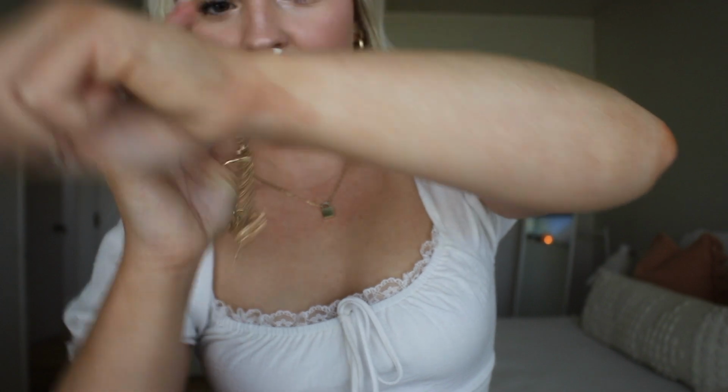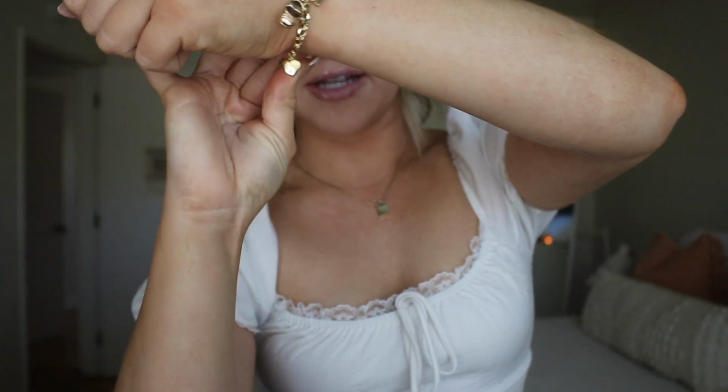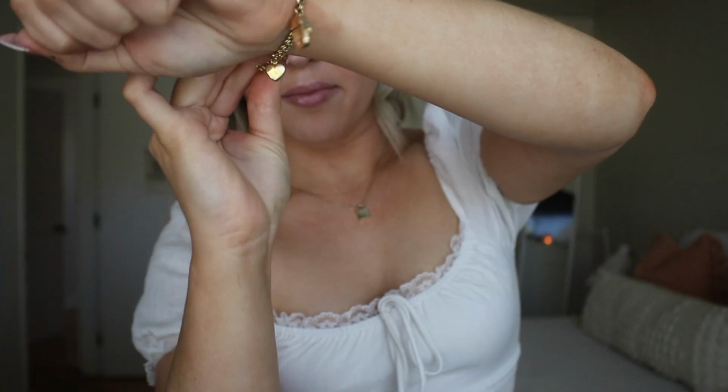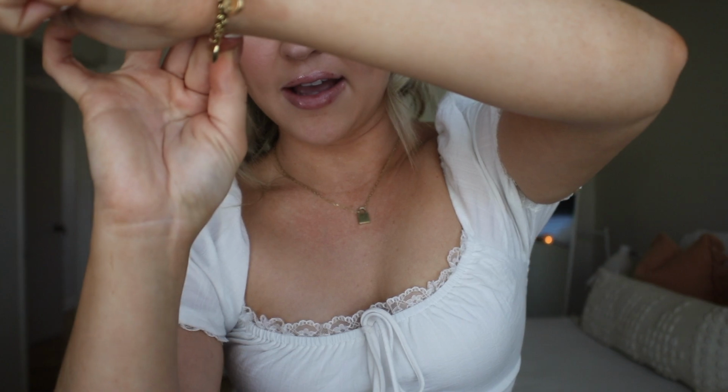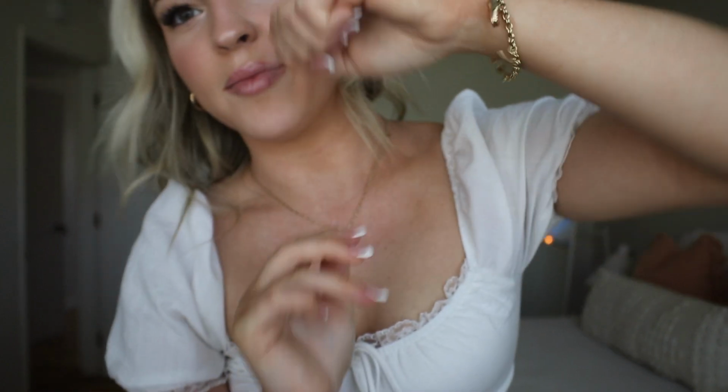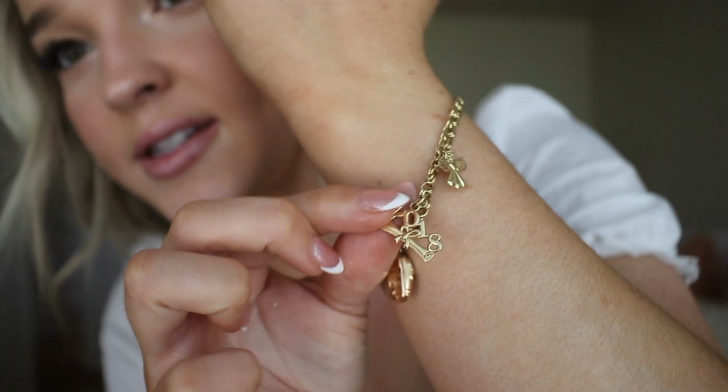So pretty. And then this is a charm bracelet that I've actually had since 2000, so it's 22 years old, from my godmother. I have a feeling that she got me another charm to add to this for my college graduation because I have one on here from high school that I will show you guys. It says 2018, if you guys can see that. And then I also have these beaded bracelets from Amazon. And then I'm gonna put on my rings.